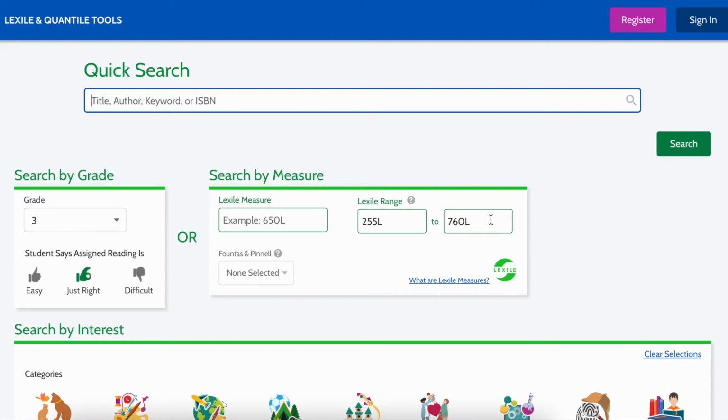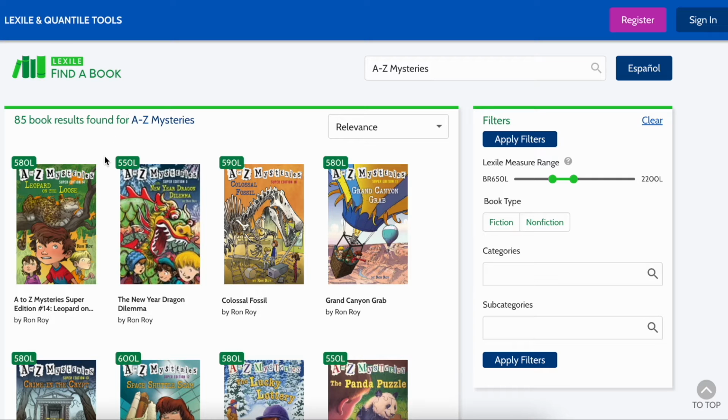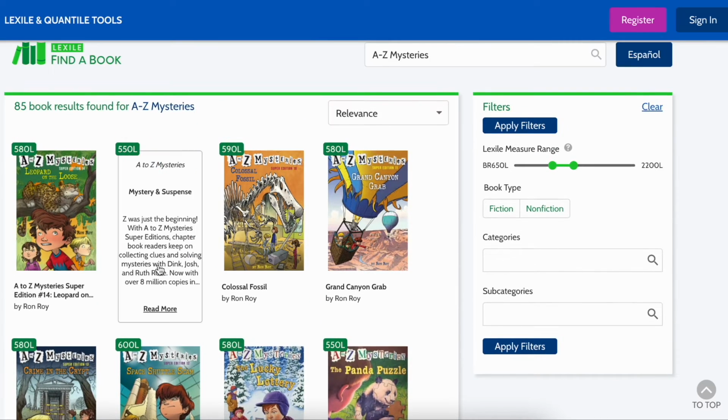So we're going to narrow this down a little bit more. In the quick search, you're going to type in one book that your child is comfortably reading. I'm just going to type in A to Z Mysteries and push enter. A to Z Mysteries is an entire series, and you can see that these books range in the high 500s, so the 550 to 600 range. That is definitely a narrower range to be looking at.